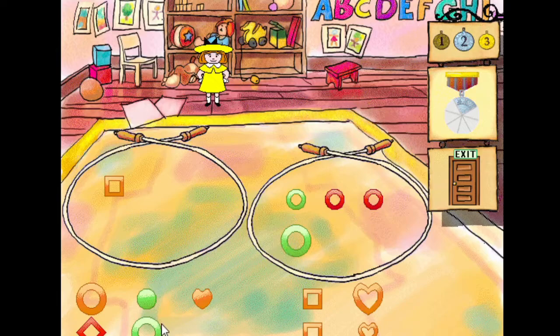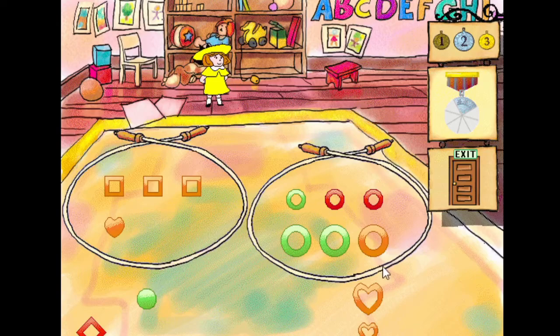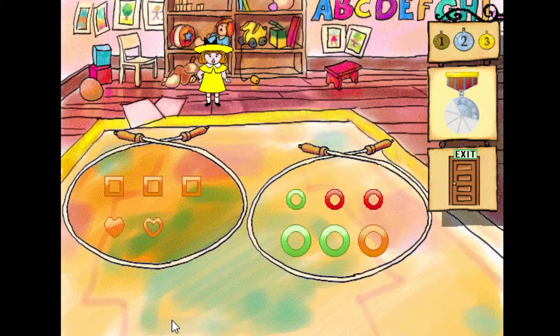That was good! Can you find more? Click on me for help. That's right! The ones on the left are small and orange, and those on the right are hollow circles.